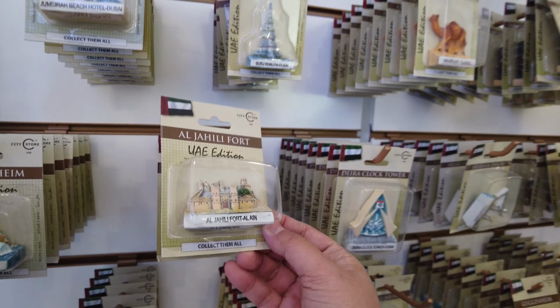Where's the elevator going up? This one, right side, left side. This one, or this one? In the middle. Oh, there's two of them basically. Here. See the glass? So this is where we went up.